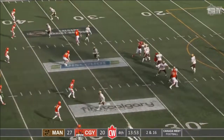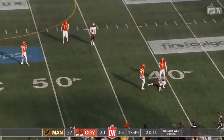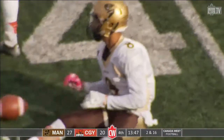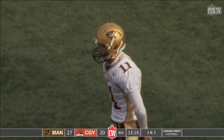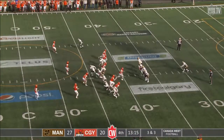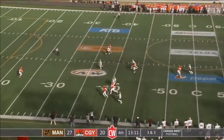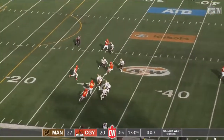Empty backfield for Dezar on 2nd and 16. Dezar puts it up, has a man complete, short of the 1st down at the 41-yard line. Again, Nico DeFonte struggled. Had 2 bad punts early before that coffin corner. And Riley, an end-over-end punt. It's going to bounce at the 30 into the hands of Esquerdo at the 25.